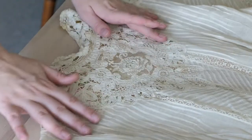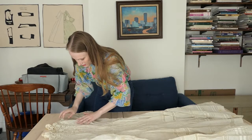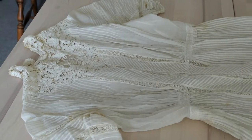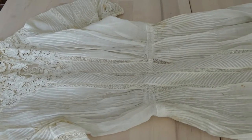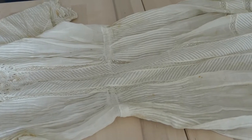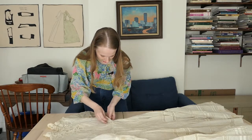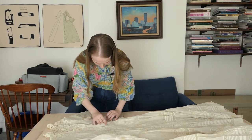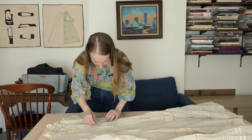It has this beautiful high neck in tape lace that then connects to this bodice, as you can see. It's got pin tucks all along the front here, as well as this strip that goes all the way down the entire dress, with insertion lace to either side of it. It has this beautiful gathering in the front, and we have a little bit of a loss right there, which is concerning. I don't remember that being there.